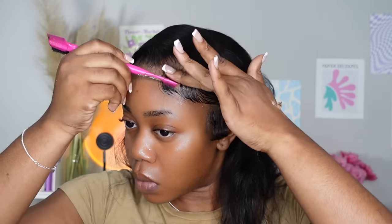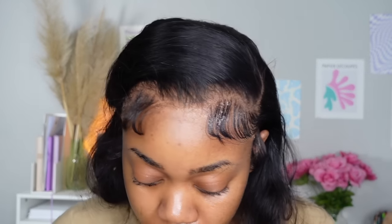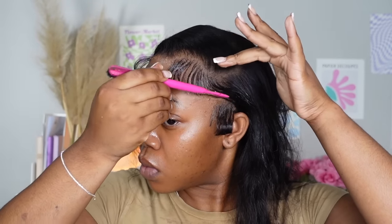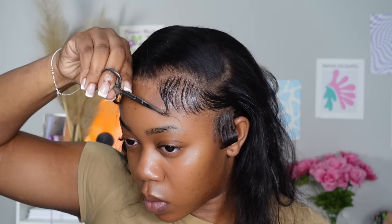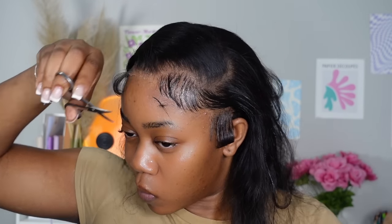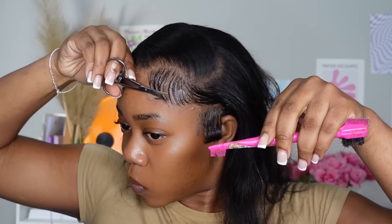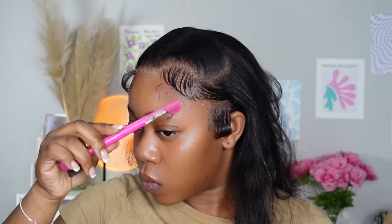When it comes to laying your baby hairs, the only advice I can really give is just be patient. Use your finger to hold where it needs to be held, and if you've ever done finger waves, you get the gist. The same way you do your baby hairs is really the same thing. So I'm just looking at the inspo picture and swooping the hairs the way I wanted to swoop. I'm also using these cuticle scissors to help taper the cut, because I don't like when the hair is all the same length. So I like to make sure the hair at the front is shorter and it gets longer as it joins back into the hairline.